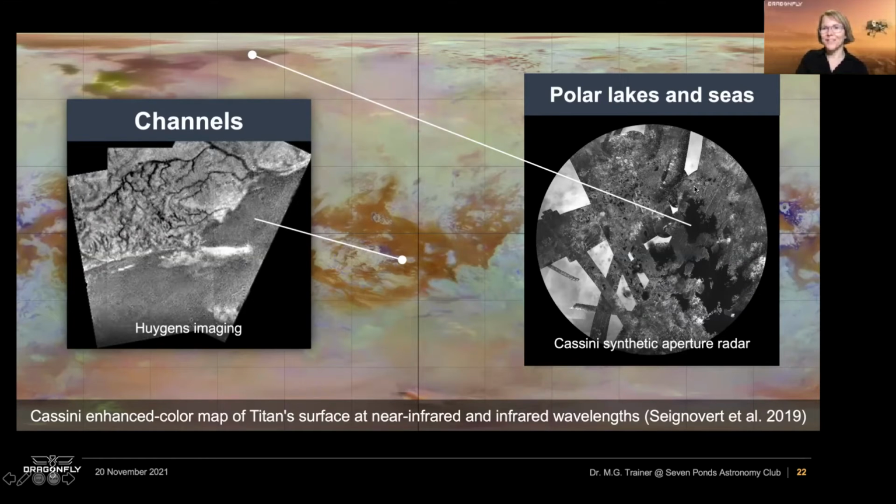This one here, that the line is originating out of, is called Ligeia Mare. That particular sea is about the size of Lake Superior. And then down sort of southeast of it, in this image at least, is another whole bigger sea system of lots of connected areas. We also see evidence at the lower latitudes of channels that look like they have been carved by flowing liquid, which would be flowing methane at one time. This particular image actually comes from the probe that descended through the atmosphere, the Huygens Probe.